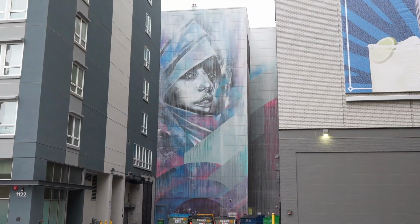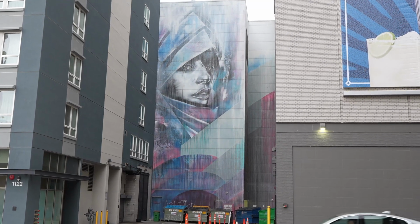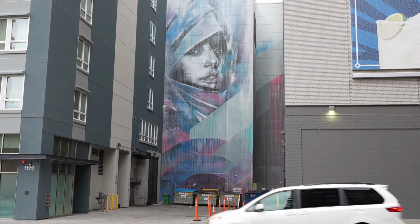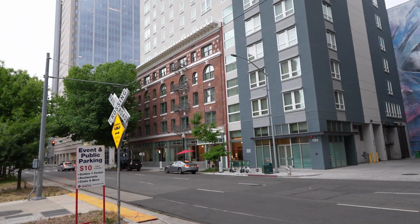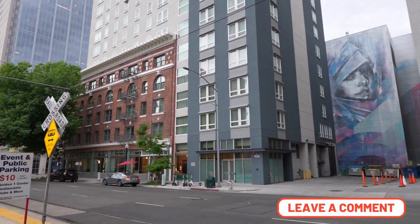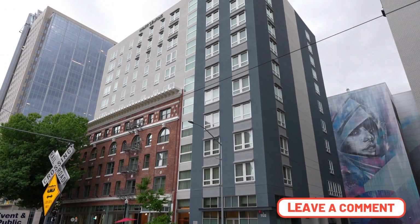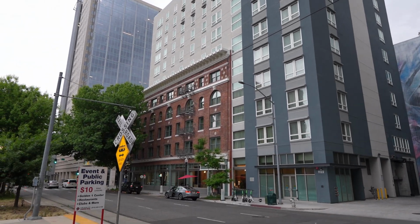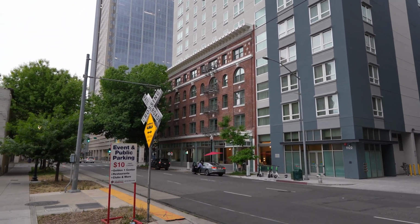Another mural across the street. It's pretty cool. Kind of looks like she has armor on. It's really neat. Then there's this Hyatt right next to it. It's kind of like a mixture of a really old building integrated with a newer modern building. The contrast between gentrification and old 1800s California. Fascinating.